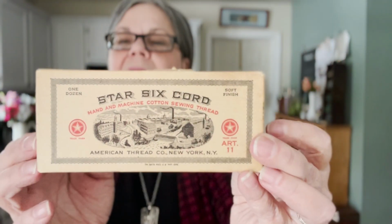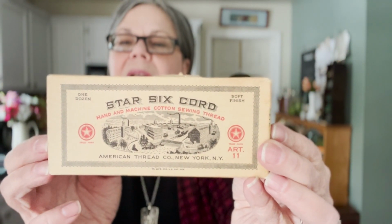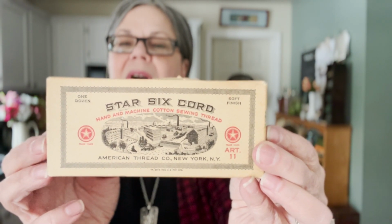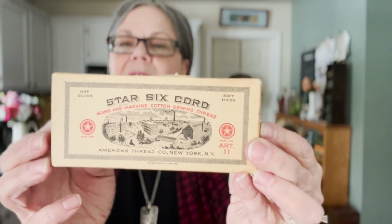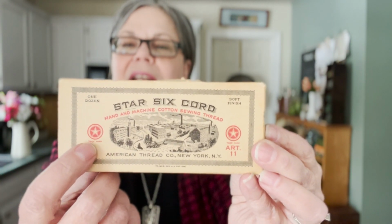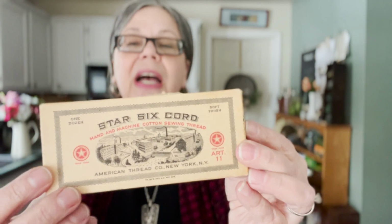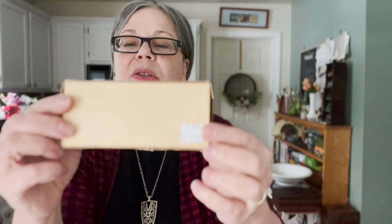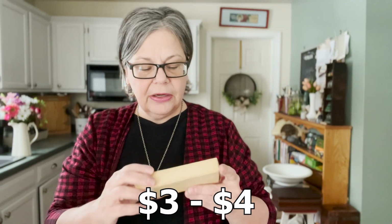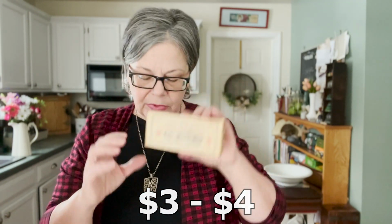And then along the same lines, here's a box from the American Thread Company. Really nice graphics, but also will be super useful for that article. Their thread always has a star on one side and is really super for decorating. So I did pay an exorbitant $2 just for a box. But like I said, it's for the article, and if it was in perfect shape, it's got a little tear there, it would be worth about $3 or $4.